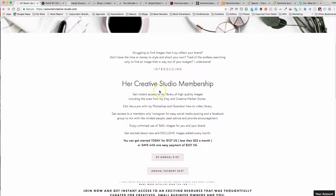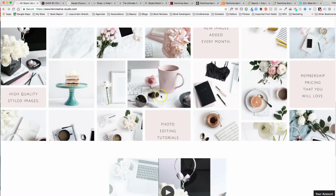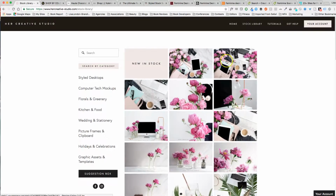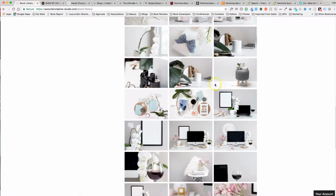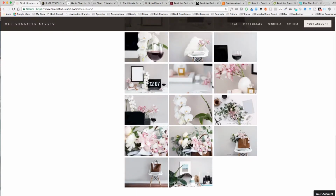For $227, which is so cheap, I can't even tell you how inexpensive this is, you get access to her entire library, which is pretty big. And it's not one of those libraries where you find a couple things, but the rest is just filler pictures. I actually use 90% of the photos in here. Obviously I don't use everything, but for the most part, everything fits my style, my color palette, how I like to present things. So it's absolutely perfect for me.